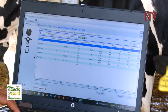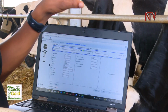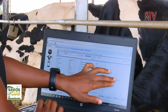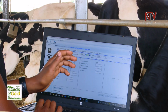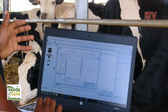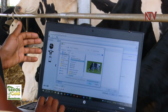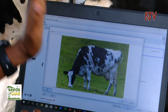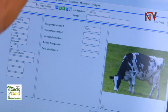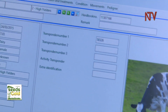Then also you can have a picture of each cow on its profile page. If you want to take a picture of each cow and attach it on its profile page, I could take you through. So you just come to this page, you see there's a space for uploading a photo. So you choose photo, you go to edit, so you choose a picture from your gallery. Let's say we take this cow and you say, okay, this is the cow picture. So you confirm and then it will appear on the page of this cow. So you can do this for every cow. You just enter your computer and you're able to have all the information about the cow plus the picture of that cow.